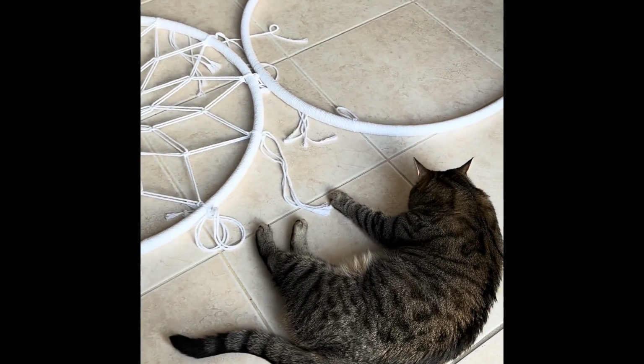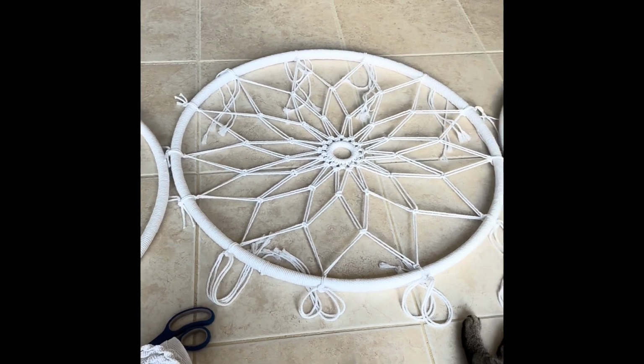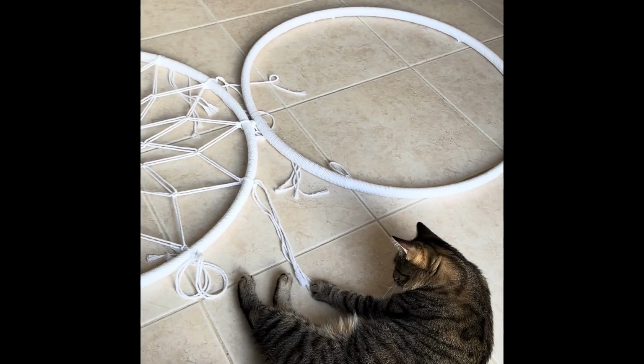And Lucy has a lot of fun playing with the string while I'm working. So I'll show you it as I make progress and then when it's all done. This is pretty much my happy place, working on a project on a Saturday afternoon, just hanging out, listening to some music or a podcast, and being crafty and artsy and doing all the things.